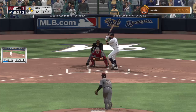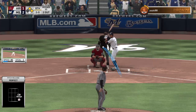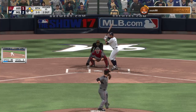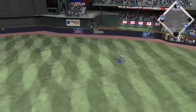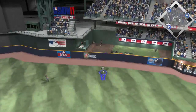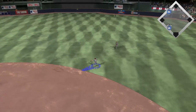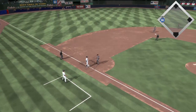Looking to keep this a 1-run game. The pitch. 1-0 pitch is a curveball. That looked good from here, but it's 2-0. Ready with the 2-0 pitch. Out into right center. Well hit. Shaw rounds the corner and is headed home. In to score the runner from second. Vogt is on his way home, and he's in there with a 2-run triple.